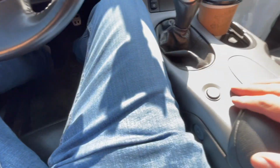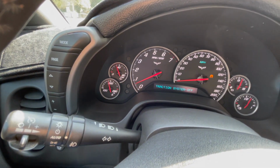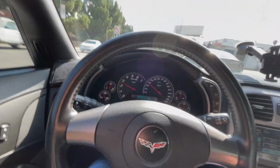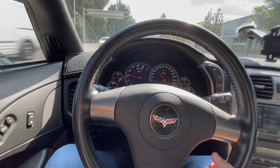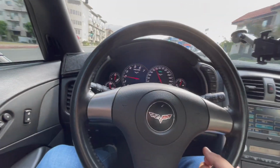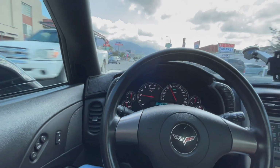In any case, you've got here the drive mode select. If I press it once, traction off, press it twice, competitive driving mode. Competitive driving mode is kind of my favorite. That leaves some of the traction nannies on, but it lets you be a little stupid. Not completely stupid, but a little stupid. And yeah, that's perfect for someone like me.